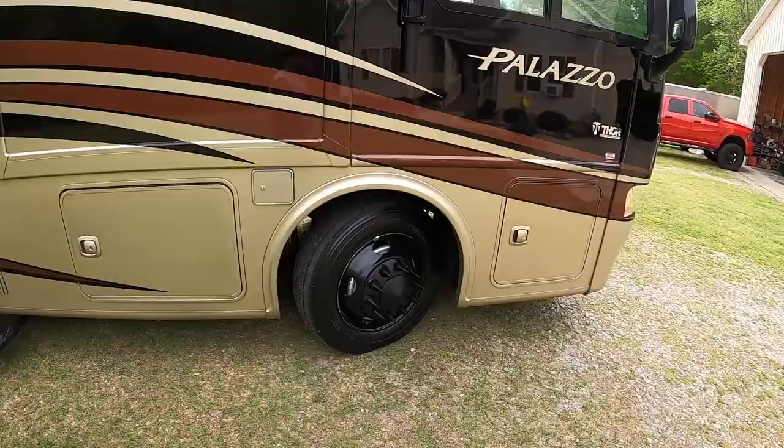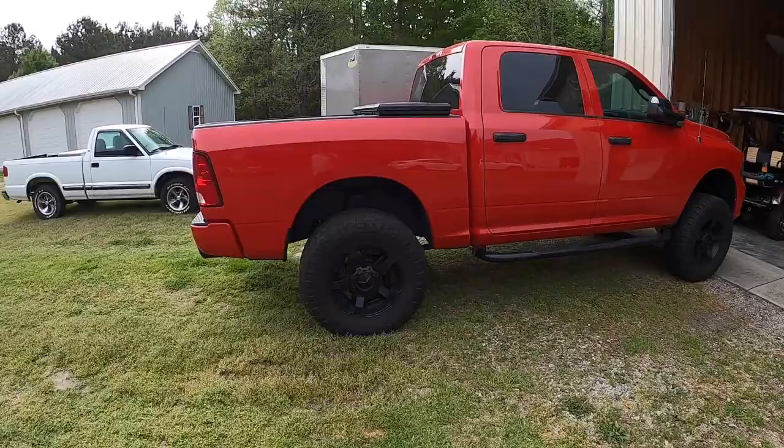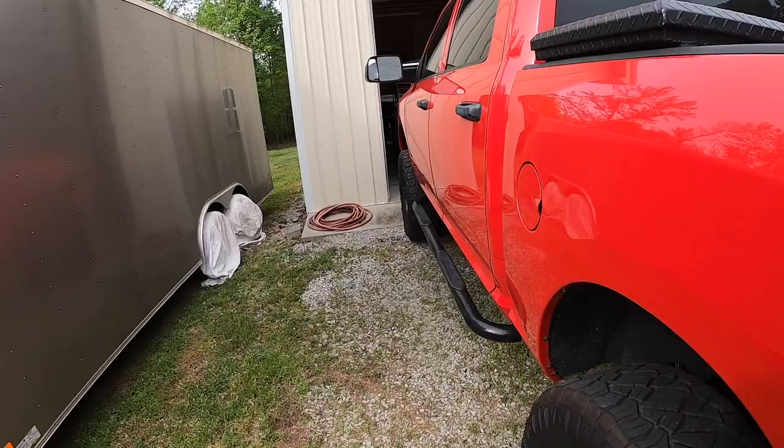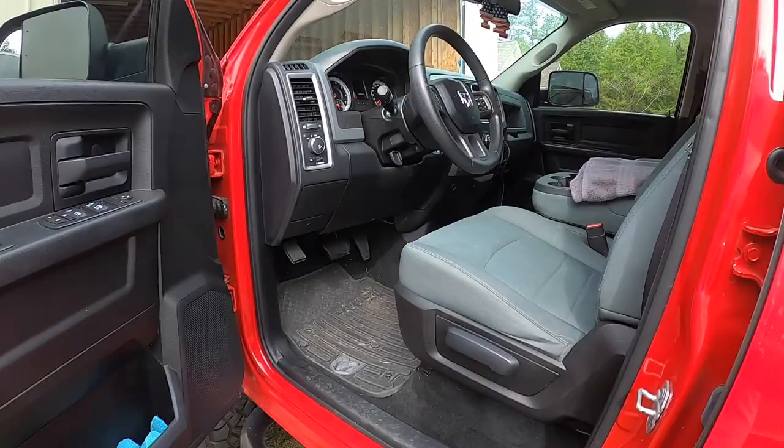But first, we got to move some stuff. Got to move Big Red over here. Big Red is always in my way, so we're going to move Big Red. Let's get Big Red out of the way. Big Red is locked. That's a good thing. Let's jump up here in Big Red and move Big Red.